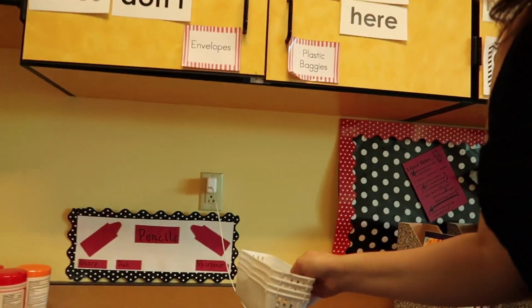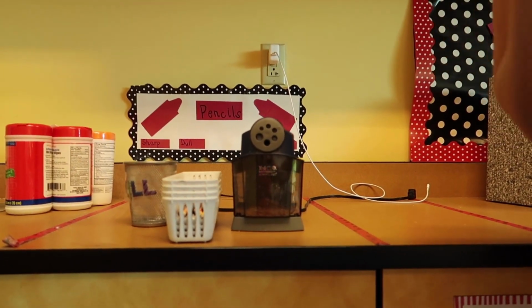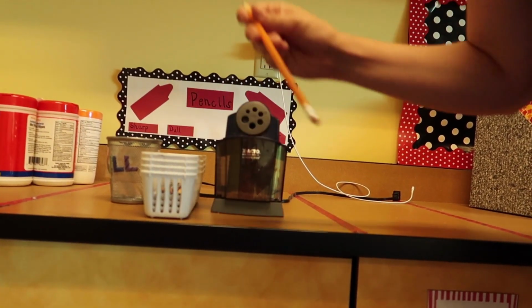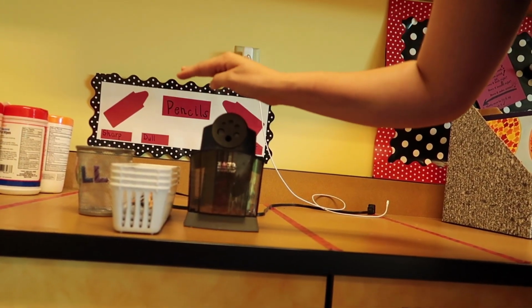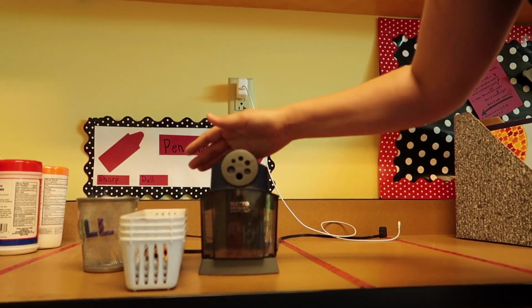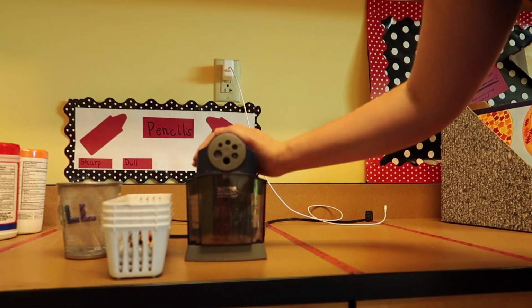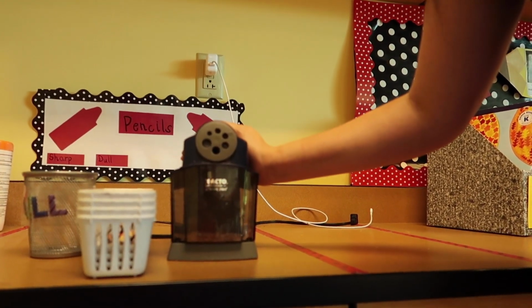Anyway, at the end of the day, I have a helper collect all 4 pencil baskets, and they drop them off right there. And then when they're all gone, I take the pencils and I sharpen them myself and return them to the same basket. That way, no one else is touching my super nice, precious pencil sharpener, and all the pencils get sharpened at once so I don't have to deal with it during the school day. It's a pretty good system, but I had to work out some bugs.